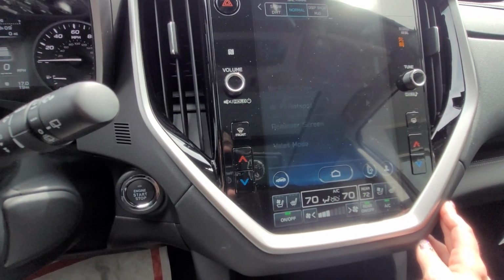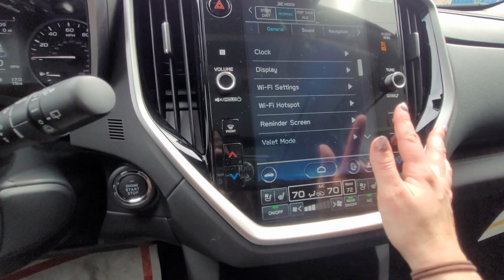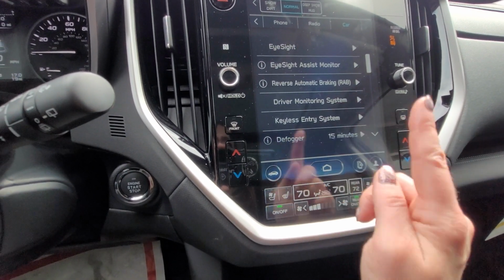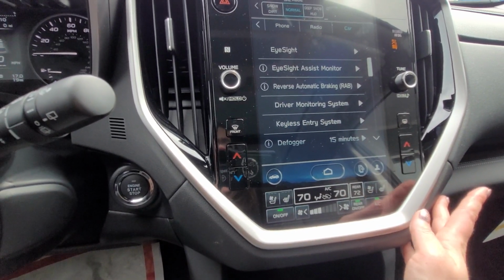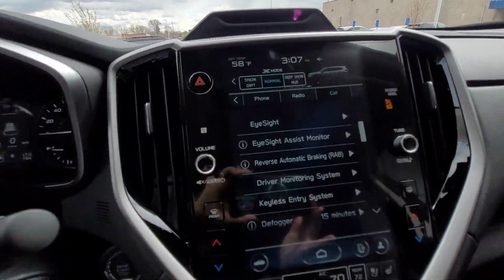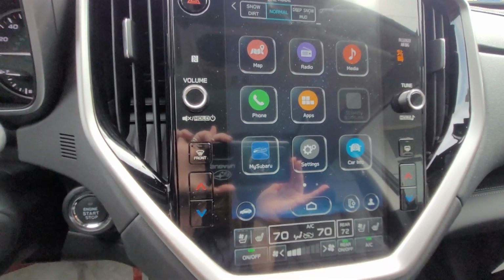And then here's the settings for the car, and there's a lot of different settings, and we'll try to get a few of these settings set up tomorrow, or on Monday rather. So here is the car information, and these are the main ones that we're going to want to dig into, like how you want your keyless access to behave, and then setting up your driver monitoring system, which is this camera up top, scans your face to make sure you're paying attention to the road. So those are the big ones that we'll tackle on Monday.